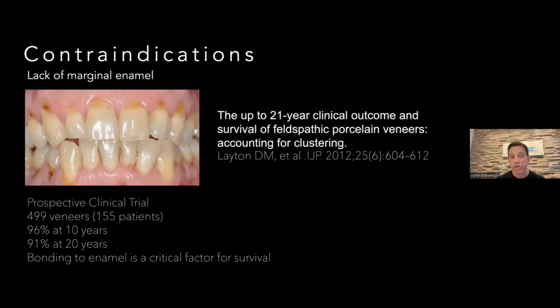And then lack of marginal enamel, and I mentioned this earlier, sometimes the patient is going to really push for some kind of a veneer in a case like this. And I'm going to push back as hard as I can to tell them no. And if they just say, well, I don't care what you say, I want you to do my veneers, I say, well, you have autonomy to decide what you want in your body. I also have autonomy not to treat you. And so I'm not going to perform veneers on you because I don't believe that they're going to last long enough.